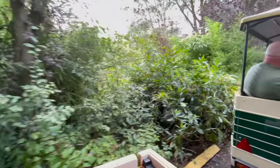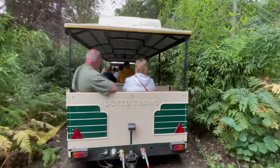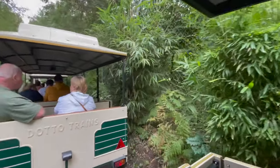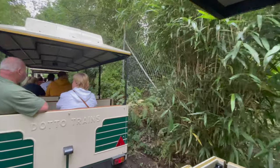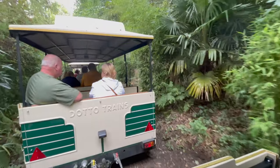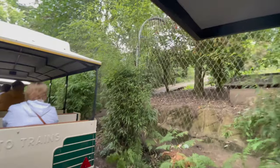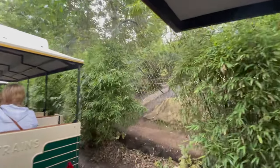The next enclosures on the right-hand side are for the African painted hunting dog or wild dog. These dogs live in family groups of about 20 and they are very efficient hunters. They work as a team and they can bring down prey 10 times their own size, things like wildebeest. Beautiful looking dogs. There's only about 5,000 or so left in the wild, but they're still being hunted just for their coat.